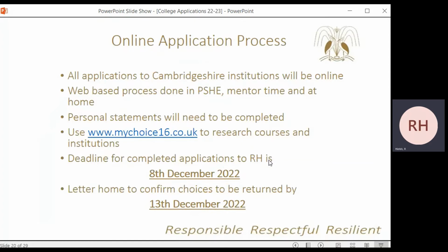My2016 is the website that they will be using to do all this, and you can research courses and institutions there as well. So if you want to know all the different places where you can do physical education, you can put that in and it will produce all the different colleges.